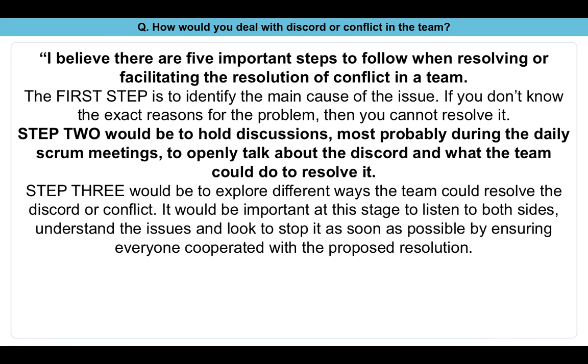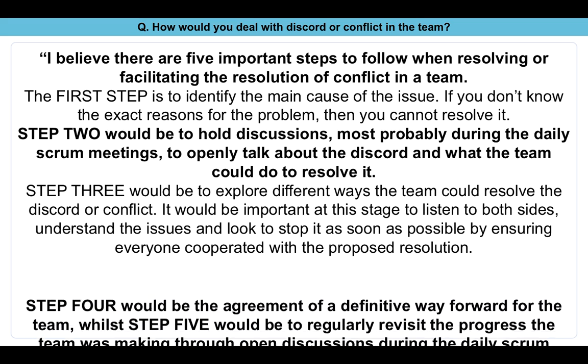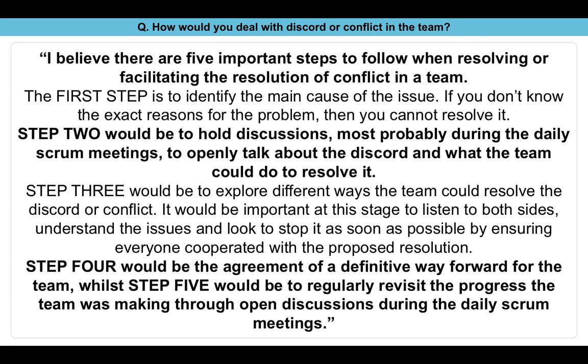Step 3 would be to explore different ways the team could resolve the discord or conflict. And it would be important at this stage to listen to both sides, understand the issues and look to stop it as soon as possible by ensuring everyone cooperated with the proposed resolution. Step 4 would be the agreement of a definitive way forward for the team, while step 5 would be to regularly revisit the progress the team was making through open discussions during the daily Scrum meetings.